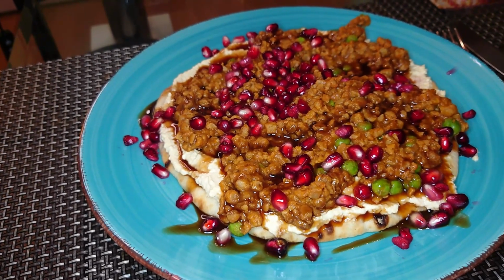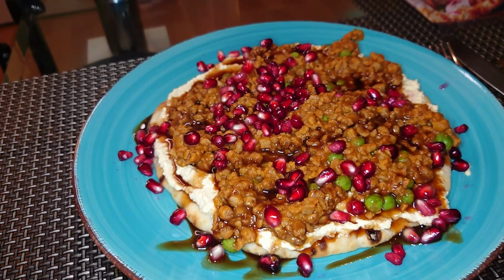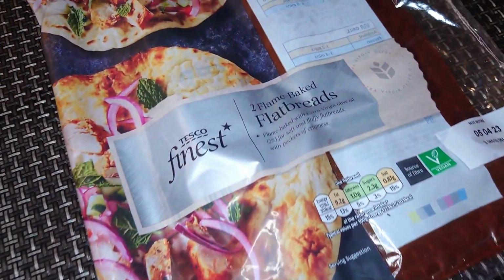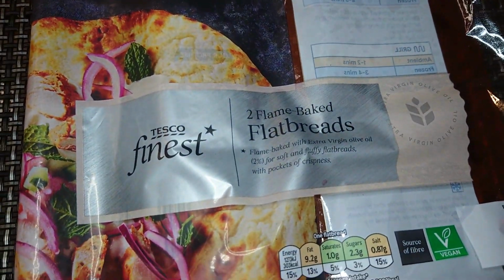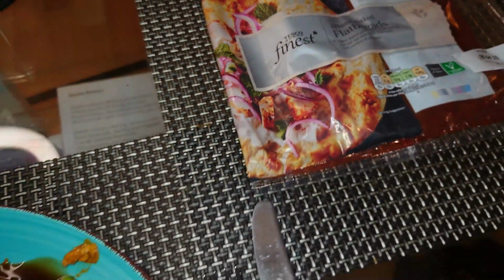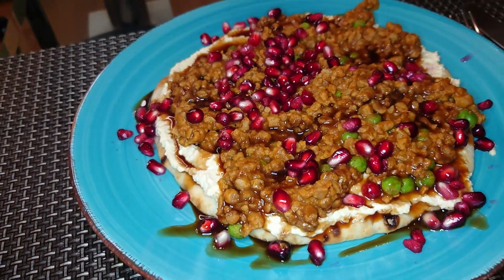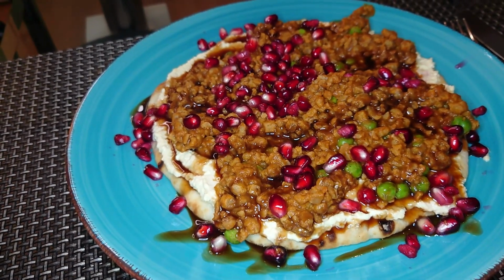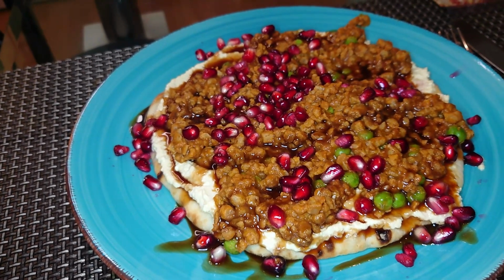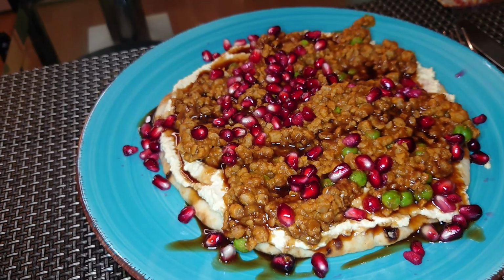The first time we made it, we did it with flatbreads that were marked vegetarian but seemingly vegan by ingredient. Since then, we found these ones from Tesco, clearly marked vegan. So I've bought 3 packets today, 1 for tonight and 2 in the freezer, because I've also found out that pomegranate seeds can be frozen. So I bought a tub from Tesco, split it into 3 and there we go, 2 in the freezer.